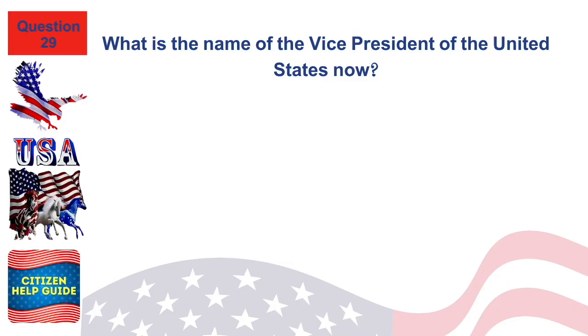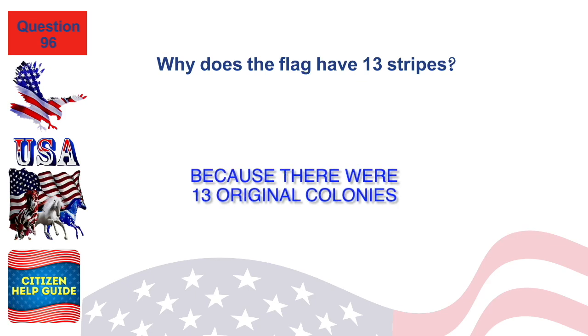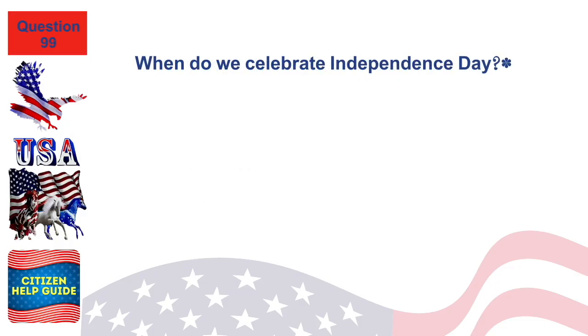What is the name of the Vice President of the United States now? J.D. Vance. Why does the flag have 13 stripes? Because there were 13 original colonies. When do we celebrate Independence Day? July 4th.